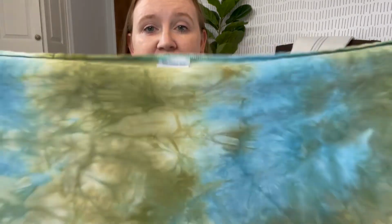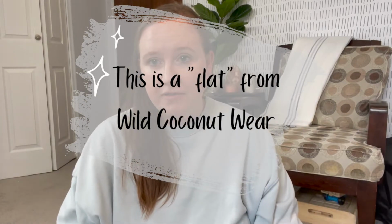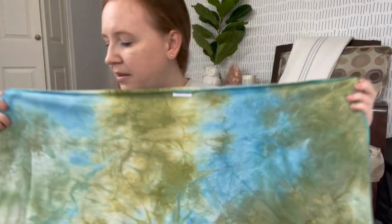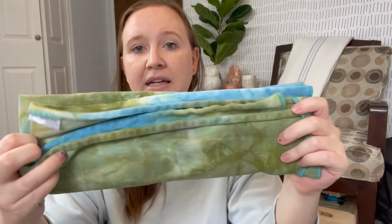And so I have switched to these awesome bamboo organic cotton. They're not pre-folds, but they're, oh my goodness, I can't think of what they're called. Anyway, I'll add it. But what I do with them, if you're interested in these, I absolutely wholeheartedly recommend this Wild Coconut Wear brand. It's a small owned shop, but they make these absolutely beautiful tie-dye ones, which are not necessary, of course, but beautiful. And so I really just fold these into smaller sections that then fit right into the pocket.